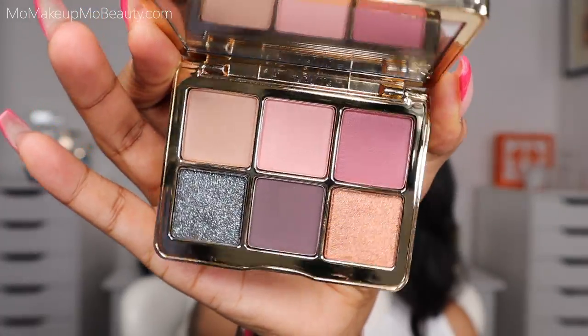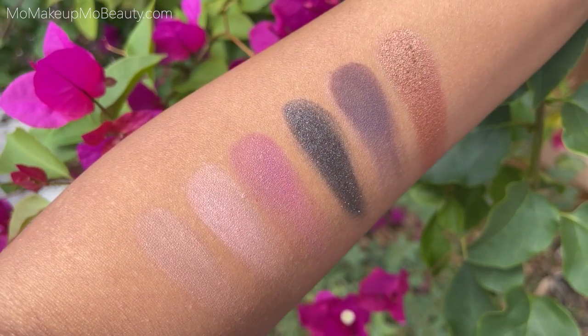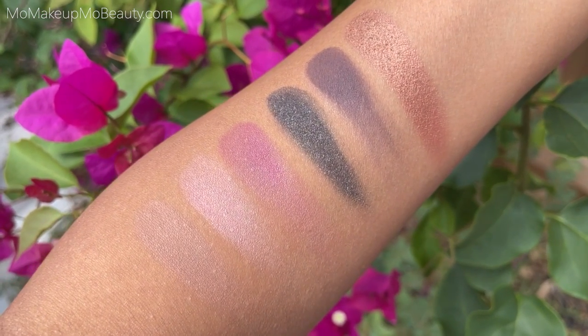Wow, look at that. This feels really nice. Here is Soiree. Very pretty. Such a pretty color story. I can automatically see every day in here, a little more glam if you want. This is beautiful. Wow. So we've got a total of six eyeshadows and the total weight is 8.5 grams. And then Au Naturel, I think you have an idea what that one looks like based on the name. So the packaging is the same.